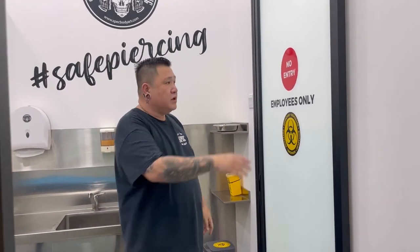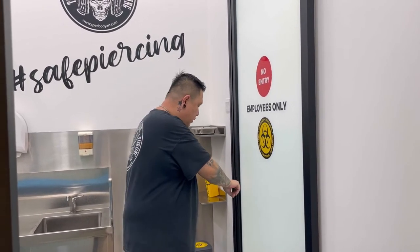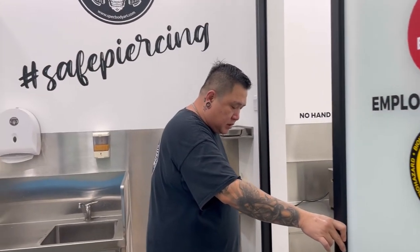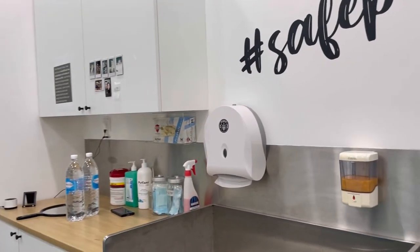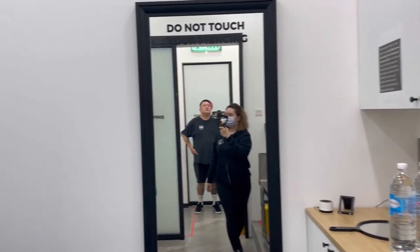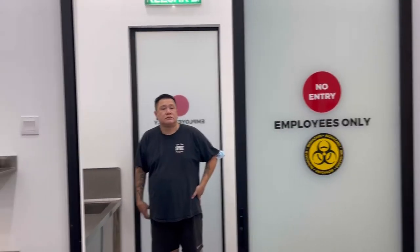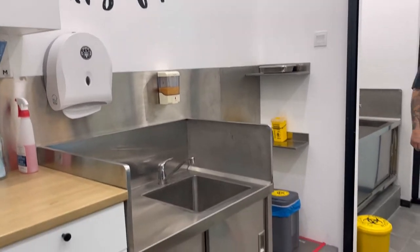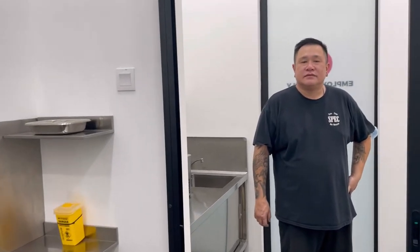Then let me introduce to you, this is our process room. Okay, so no entry, it's for employees only. Okay, this is the biohazard logo. So I'm going to open soon. Okay, come. Okay, so this is the process room.